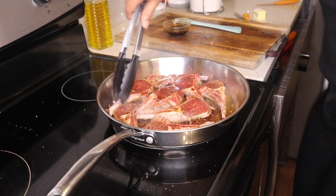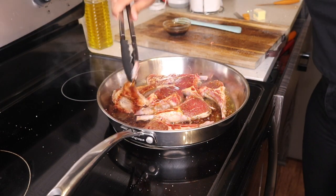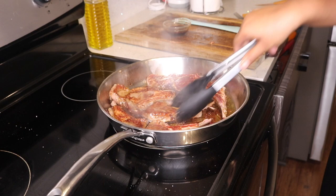It's time to flip our lamb chops. So when they get that golden kind of glaze, I'm gonna go ahead and flip to the other side.